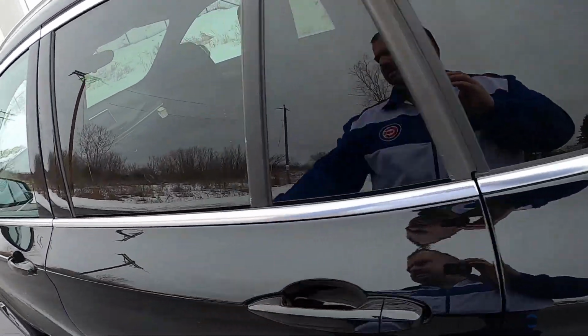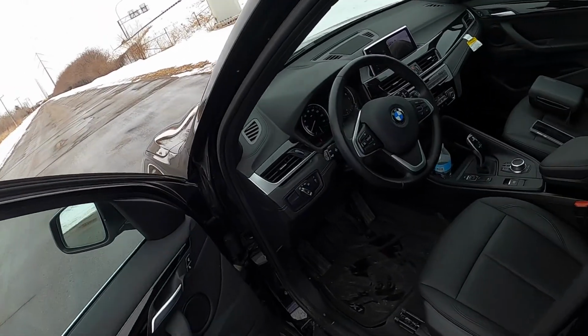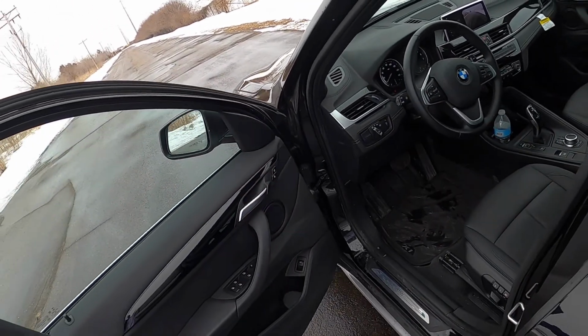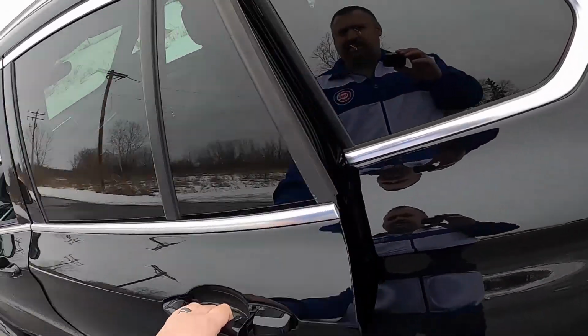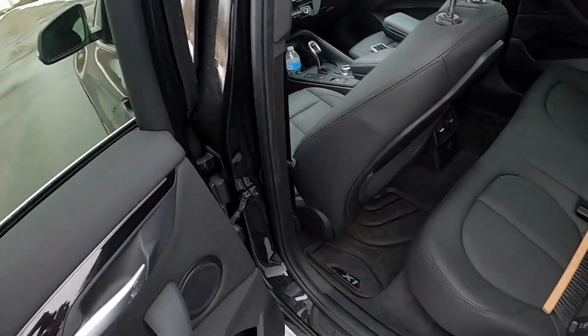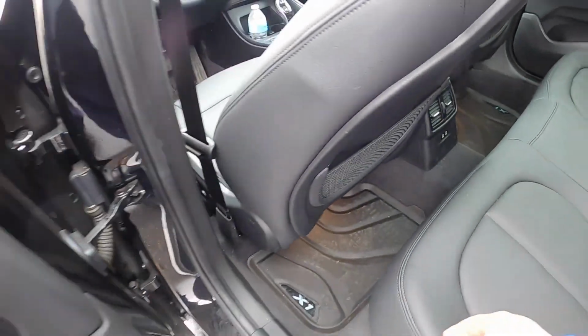So getting into the back, actually unlock it, and we'll just put the, you never know, it's a different car. Put the window down just in case. Got a scraper back here because it's winter time.